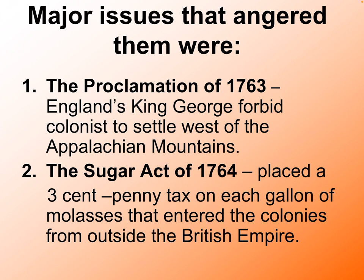The first thing that really angered the colonists, especially in Virginia, was the Proclamation of 1763. What was that French and Indian War fought over? Remember, you had to watch all those videos about it. So what was it fought over? Well, it was land in the Ohio River Valley. And so that's what the American colonists were fighting for.